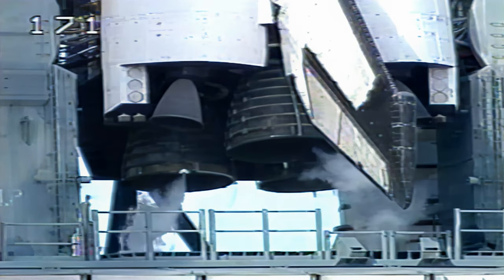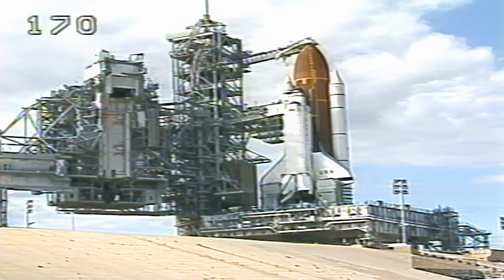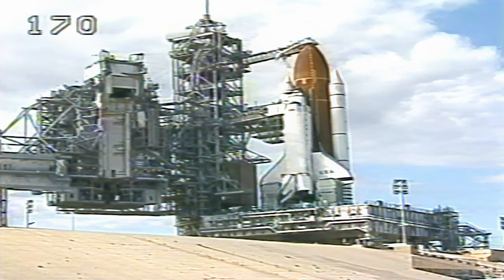This is Shuttle Launch Control at T-minus 7 minutes, 35 seconds and counting. Preparing now to retract the orbiter access arm, which can be put back into position very quickly if there be a problem.